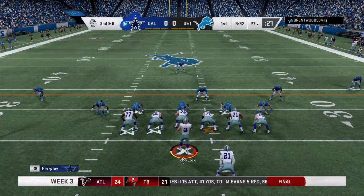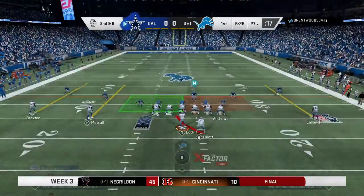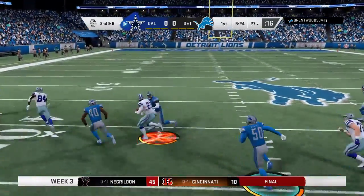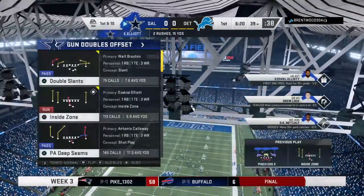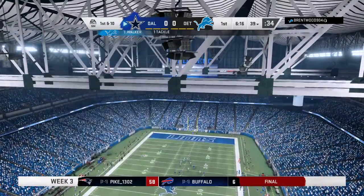The run got 4. Now they deal with a 2nd and 6. From the shotgun, a give to Elliott. And he gets this one just shy of the 40. They'll mark him down at the 39. 11 yards and a Cowboy first down.